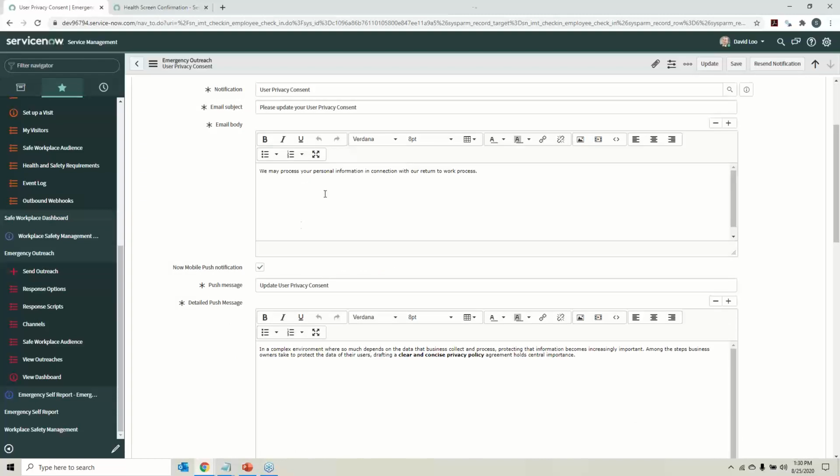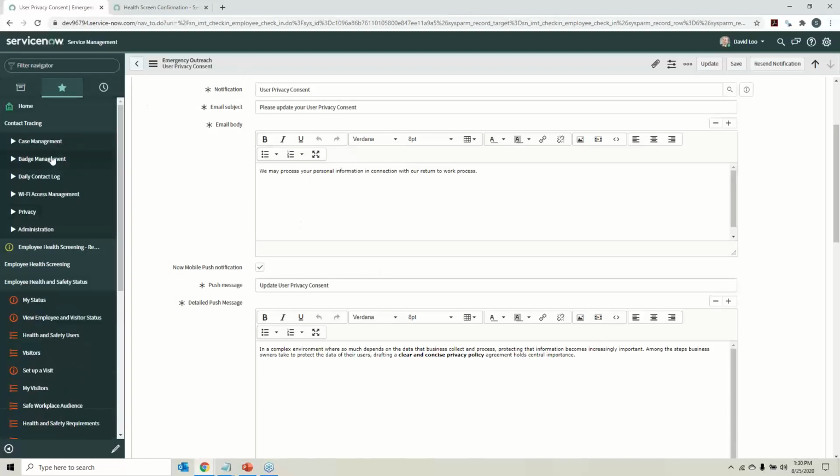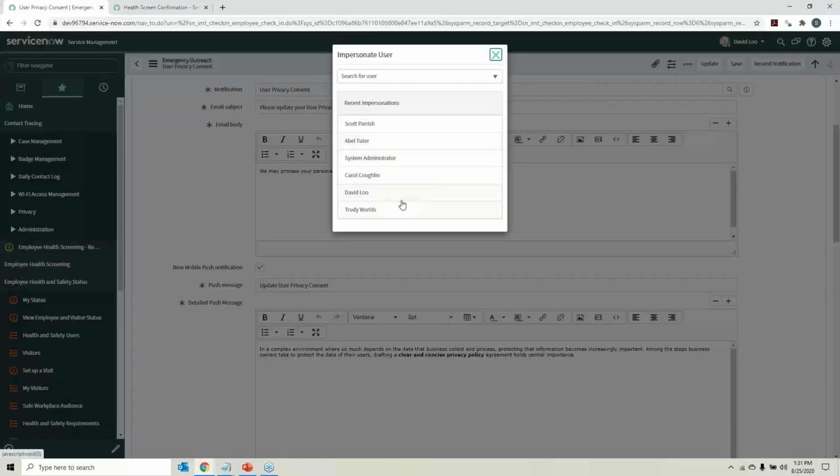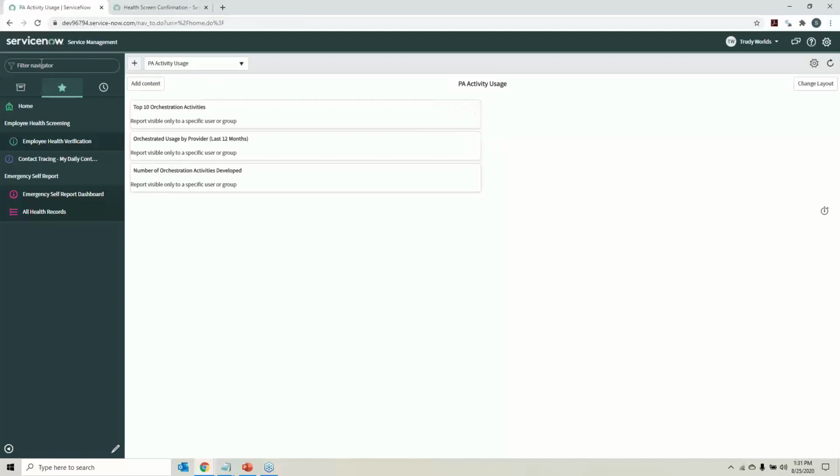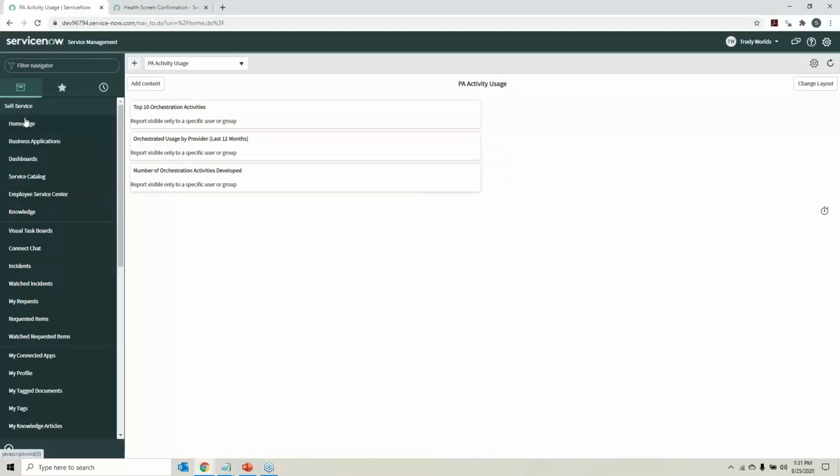So Trudy has received her email for the privacy consent, but she never did acknowledge it. So David's going to give her a call and say, hey, Trudy, we would like to do some contact tracing. I know that you had a fever today. So if you don't mind, would you go out to the Employee Service Center and complete your privacy consent form? So she's going to do that.